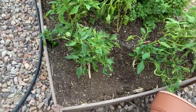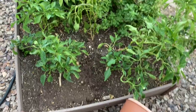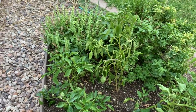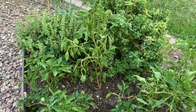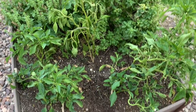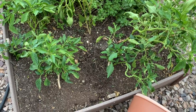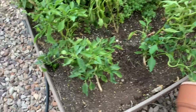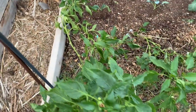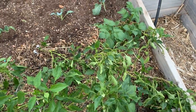This little bed here, I've got bell peppers in the front, and back there I've got basil. Basil's doing great. Bell peppers, I haven't got a pepper off of them yet. In a bad year. Hopefully we get something. I got some flowers growing there. Over here I've got some more bell peppers. Here again, they didn't produce anything all year long.